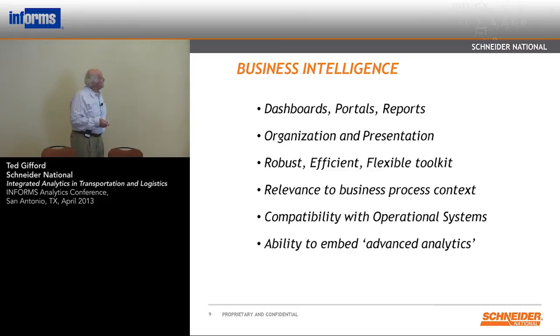When I talk about business intelligence, it's usually in the space of dashboards, portals, and reports, and I'll have some examples in my specific context to talk about those. In that area, one of the things we've learned is it's worth the upfront investment in putting together a platform that's robust and efficient and flexible so that I can build these lighter weight components as quickly and efficiently as possible, and then also prototype in that context.